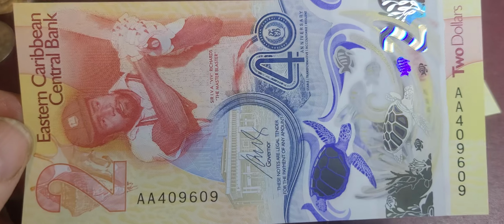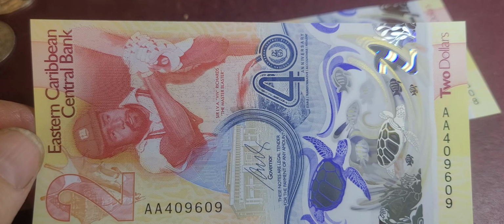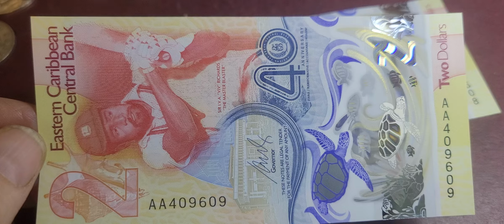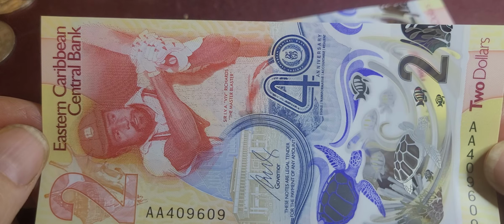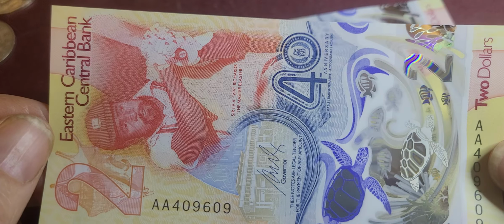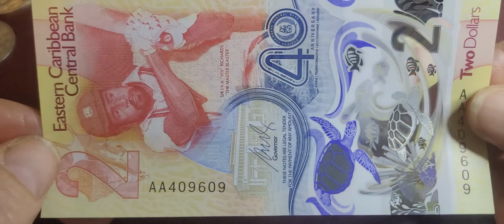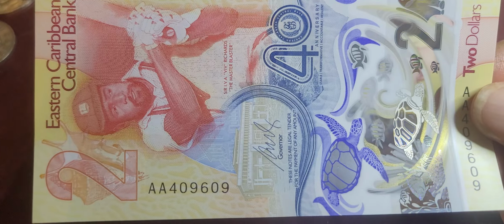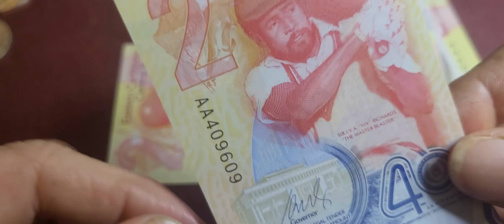I reckon there are probably other banknotes that could have been in the top listing. Personally, I would have chosen the Jordanian 1 dinar or the Egyptian £20, which actually is quite good. So this is a polymer banknote, and all the banknotes of the East Caribbean Central Bank are polymer these days.